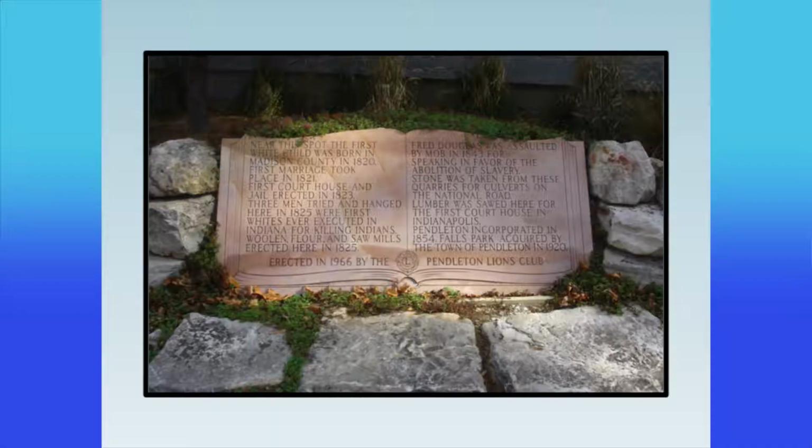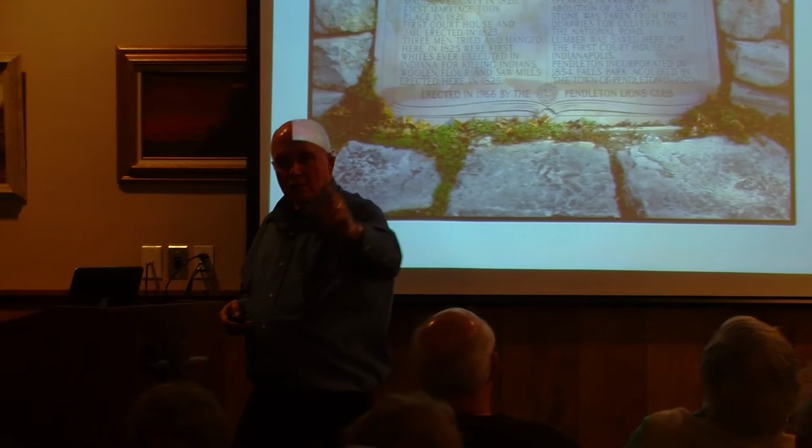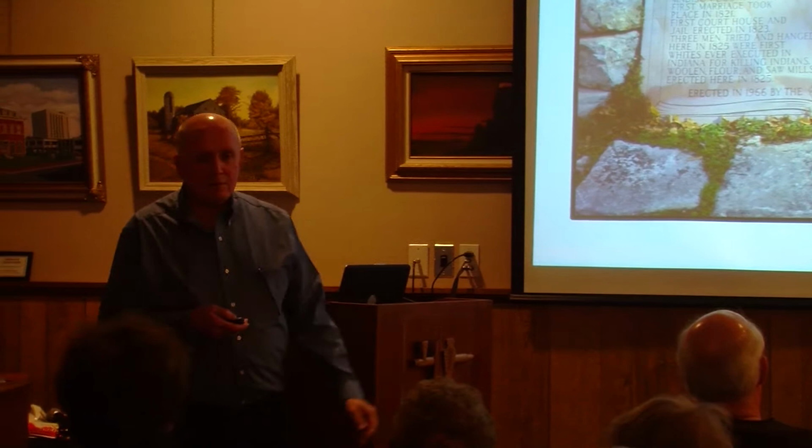Outside the Pendleton Historical Museum, of which I'm a proud member, they have these firsts for the area. One of them I call your attention to is the Woolen and Flour and Sawmill, erected here in 1825. And the first lumber was sawed here for the first courthouse in Indianapolis. It was sawn there, and then it was floated down Fall Creek to Indianapolis. That's how they got it there.